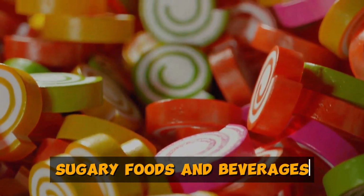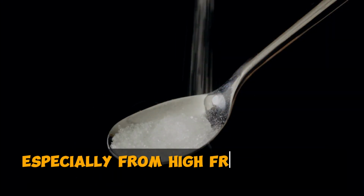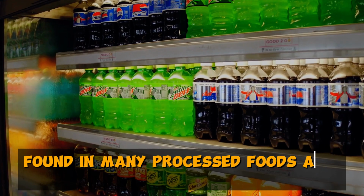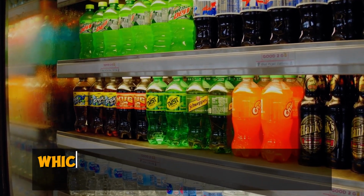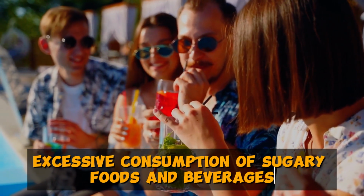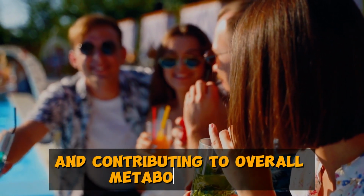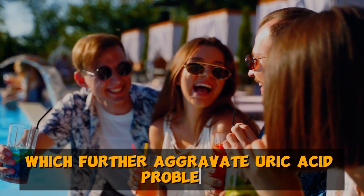4. Sugary foods and beverages. Sugary foods and beverages, including soda and candies, can significantly impact uric acid levels. High sugar intake, especially from high fructose corn syrup, can lead to increased production of uric acid in the body. Fructose, a type of sugar found in many processed foods and sweetened drinks, is particularly problematic because it is metabolized into purines, which then break down into uric acid. Excessive consumption of sugary foods and beverages can lead to higher uric acid levels, worsening gout symptoms, and contributing to overall metabolic issues such as insulin resistance and obesity, which further aggravate uric acid problems.